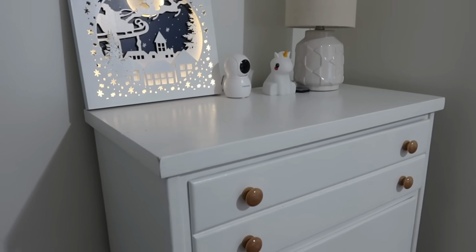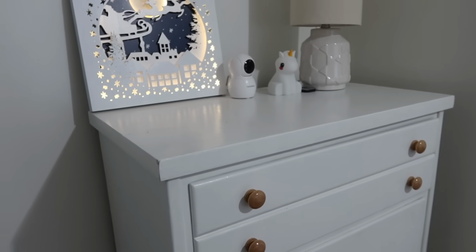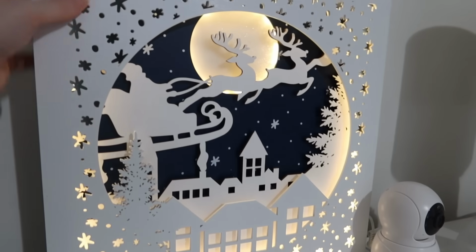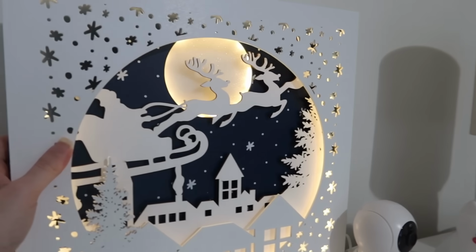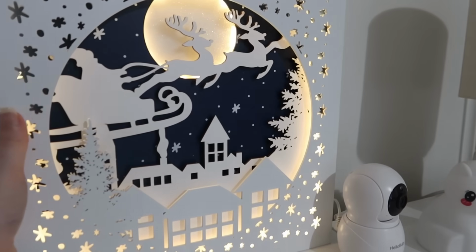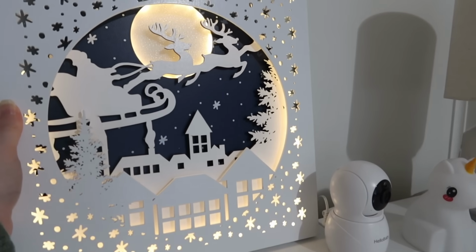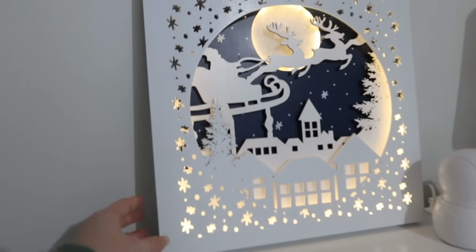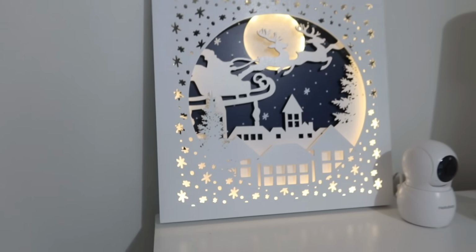So I'm not going to show y'all the rest of the room because it's a hot mess in here, but I was going to show y'all what I did with this little picture. This was another piece that Carrie had sent us. It is so cute. It lights up. So I stuck it here on Kane and Ray's dresser, and it's the perfect little night light in here. It is battery operated, so you don't have to plug it in or anything, but I wanted to show y'all that and what I ended up doing with it.